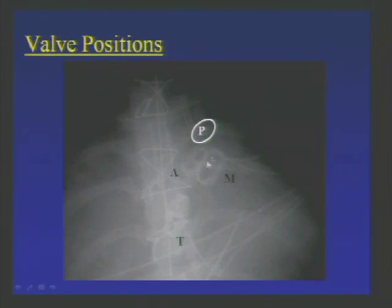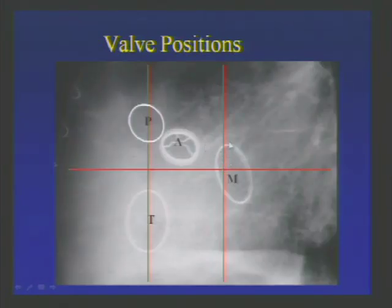Notice these will both have a similar orientation, and if you don't have two valves side by side, it can be very difficult. But if you go to the lateral view, you notice the mitral valve has a vertical orientation, and the aortic valve has a horizontal orientation. And so if you have a lateral view, you can tell for sure.